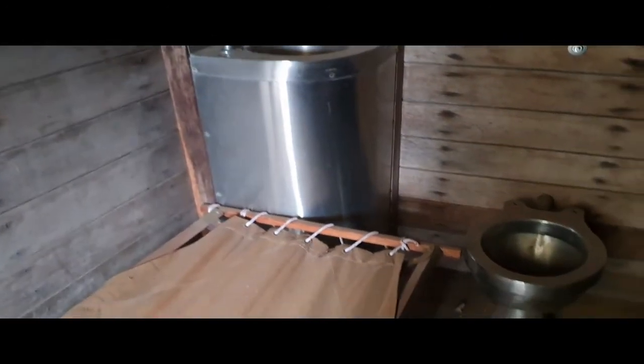Here's one of the cells in the watch house. That's what the bed frame looked like. There's your sink and your toilet.